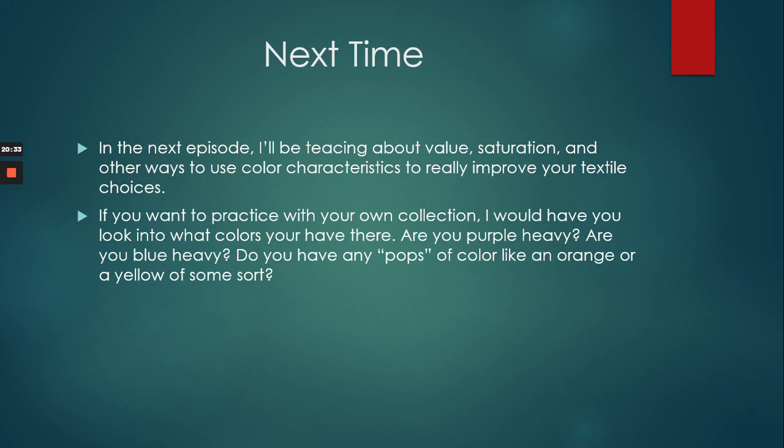So next time we'll be talking about value and saturation and other ways to use color characteristics that really improve your textile choices. So if you want to participate and do experiments on your own in the meantime, I would have you go back to your collection and look at the colors that you have there. Are you purple heavy? Are you blue heavy? Do you have pops of color? Do you have some popping oranges or some greens or some yellows that really could add some punch to your projects? And this would be a time when you could also look through that and then make your wish list.